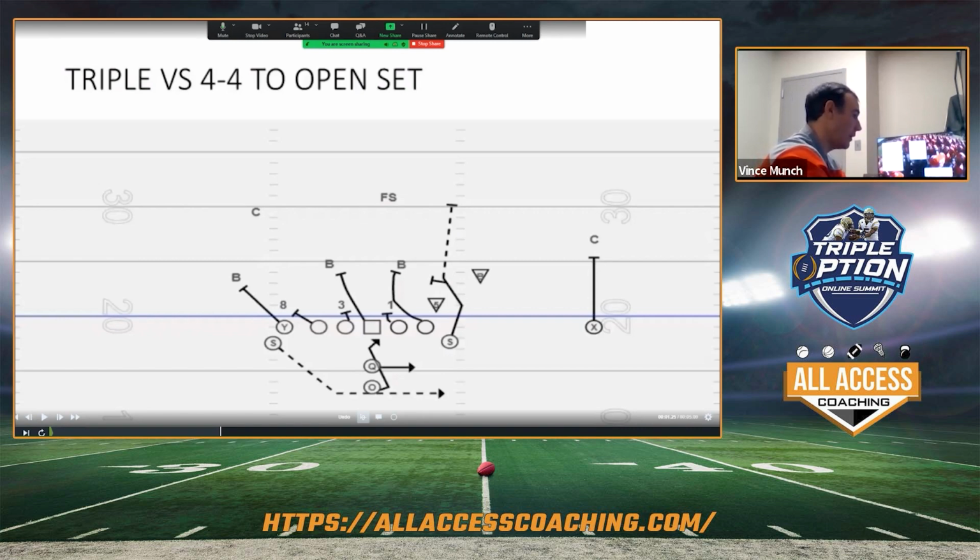Our O-line zoning away. Then we've got our O-back, his track, and we do this in pistol and offset. His track is backside cheek of the center, backside A-gap, and then he's bending it front side. Then you'll see here our quarterback reading 1, staying flat coming out here. We don't want him getting downhill. We want him to distribute the football. If you're the runner, you're the runner, but we really want you to distribute the football.